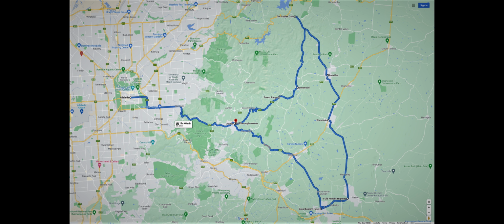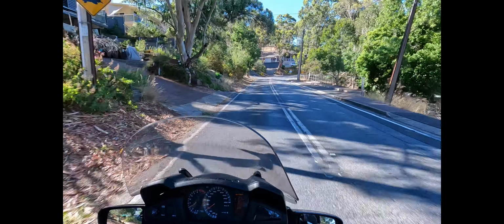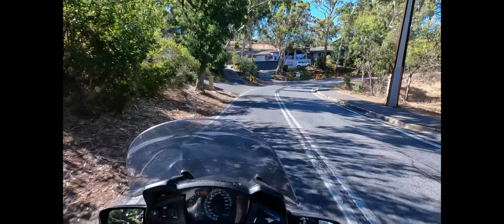This is the seventh in a series of motor blogs I've done around South Australia, and particularly in the Adelaide Hills. Another one of my favourite runs on this trip. Left Adelaide and proceeded to go up through Greenhill Road, up to the top heading towards Eudunda.